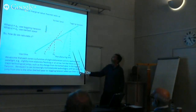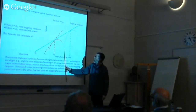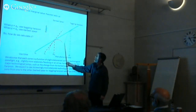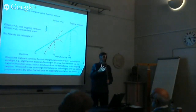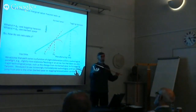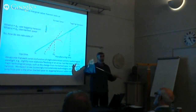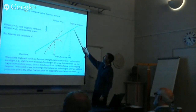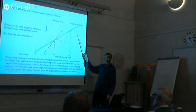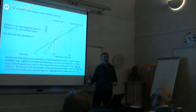I could elect to invest my time in a toggling harpoon, and likewise, I can make initially a toggling harpoon, or I can add embellishments to it. I can add extra things to it, and in the same way, increase its return, although again, I could add so many additional things to it that actually don't perform a function.